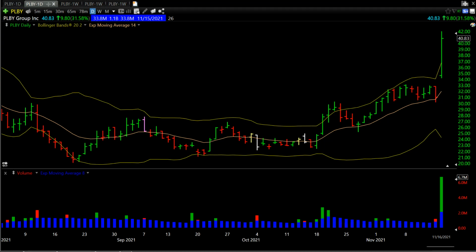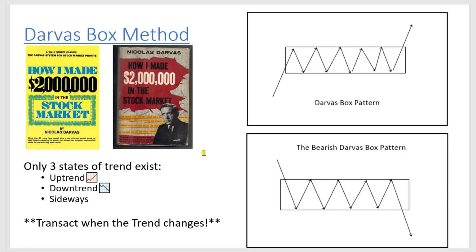But anyways, before we get into that, just for anybody who doesn't know who I am, I'm an individual investor who created a method of trading based on these two books. Well, it's one book with two different covers. How I Made $2 Million in the Stock Market by Darvas.